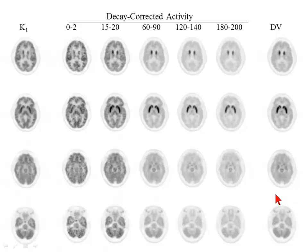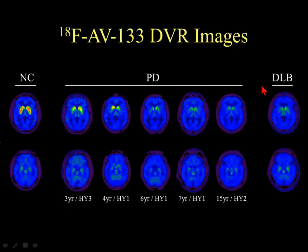And you can see this volume of distribution map compares very favorably to what I was showing you earlier with carbon-11 dihydrotetrabenazine. But even better than this is the apparent distinction in Parkinson disease. So here's a normal control, and what you see is intense binding in the striatum, and these are parametric volume of distribution images. If you look at this individual single subject, though, you can actually see the brainstem, you can see the substantia nigra on a single subject basis because the fluorine 18 has such superior imaging characteristics.